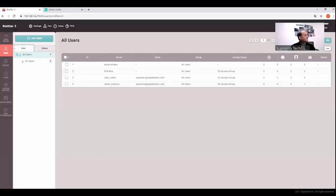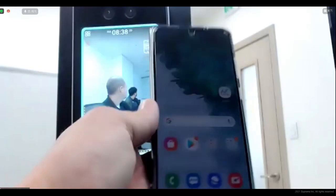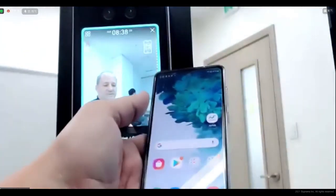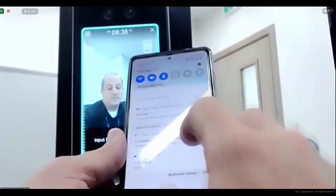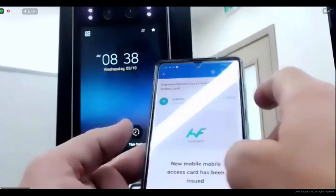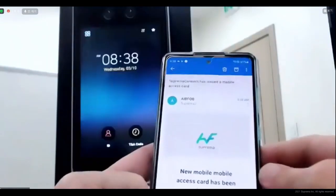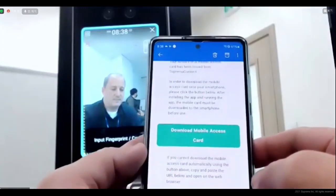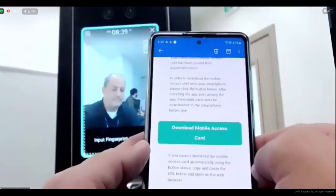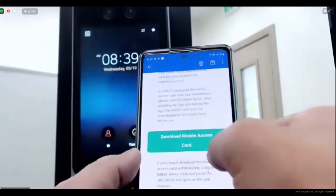So if I come over to my mobile phone here, and I can go to my email and see right here in my Outlook, Suprema Connect, that's my site name, has issued a mobile access card. So scroll down a bit, and here I can see download mobile access card. So it should work for you depending on your email client. You just need to click on that.